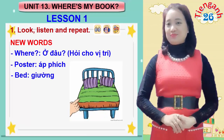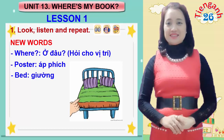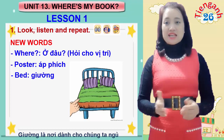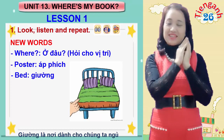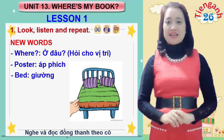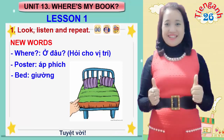Bed. Bed is a place that you can go for a sleep. Now listen and repeat after me. Bed. Great.